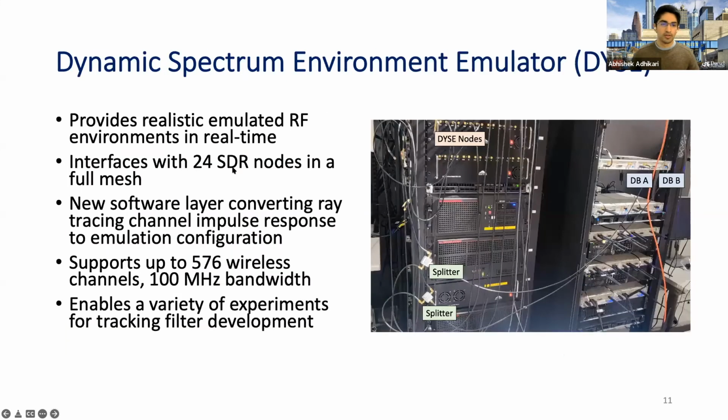So I mentioned the DYSE that we use for emulation. This stands for Dynamic Spectrum Environment Emulator. It basically has software-defined radios inside of it. So it has 24 SDR nodes organized in a full mesh. By doing so, you can support up to 576 different wireless channels, each at 100 megahertz bandwidth.